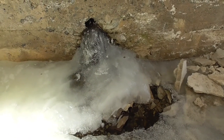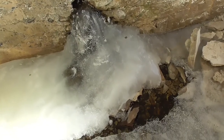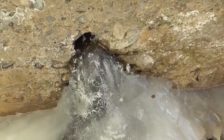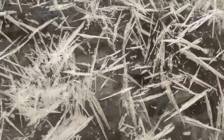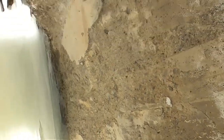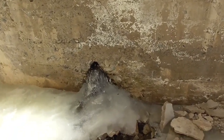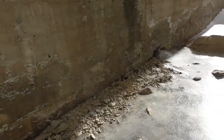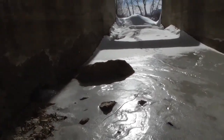Look at that water just pouring out of that hole in the wall. With the cold weather, it's kind of built a pipe of ice around itself. And we've got some impressive ice crystals forming on the pipe. Now, of course, that wall is supposedly what's holding up these concrete arches that hold back the reservoir. So, between the amount of water pouring out of the wall and the amount of broken concrete littering this gallery, I think maybe it's time to move on. Let's see what's in gallery number 5.